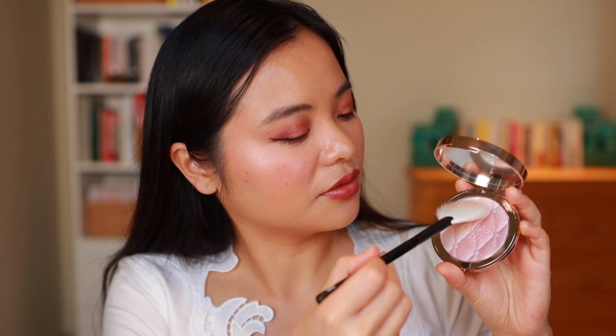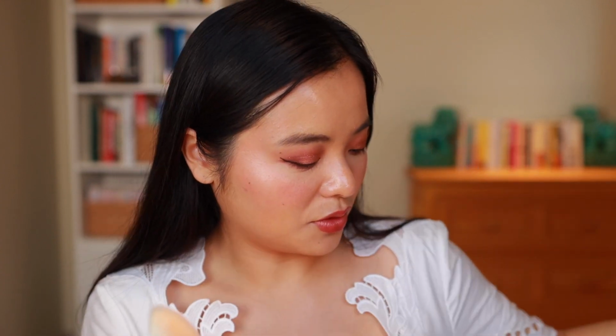I'm just gonna kind of, wow, okay, this is very, very flaky. Let me tap my brush off. Whoa, oh my gosh, that left a lot of shimmer in there. Okay, if you don't want shimmer everywhere, be a little bit careful tapping off your brush.